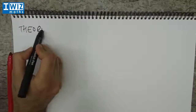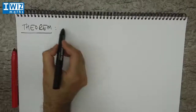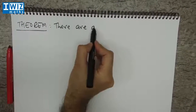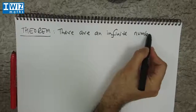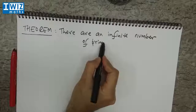Our objective is to go ahead and prove the following theorem. The statement of the theorem is that there are an infinite number of primes. That's our objective. That's what we really want to prove.